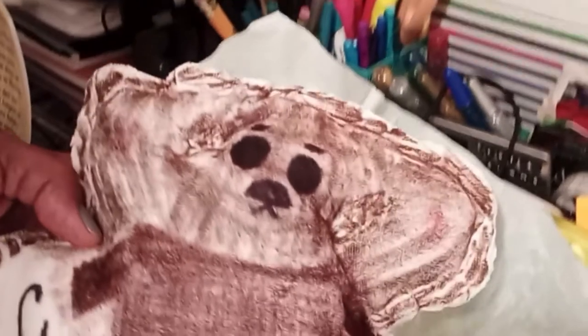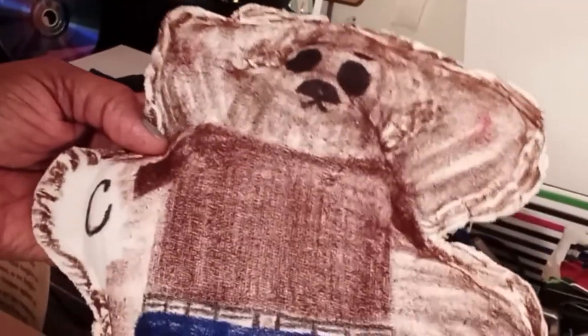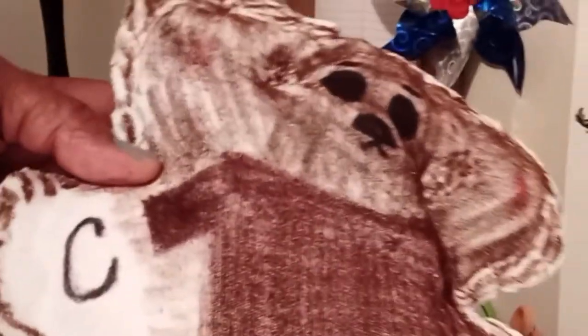Oh my goodness! I found another bear. Look at him! Oh, do you see that? Isn't that so pretty? Yes, letter C. Letter C for Collie Bear. His name is Collie. Okay, let's see what else we see in the bag.